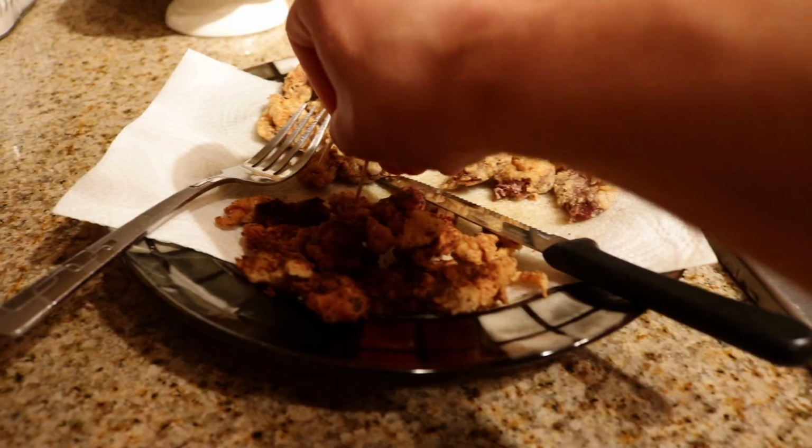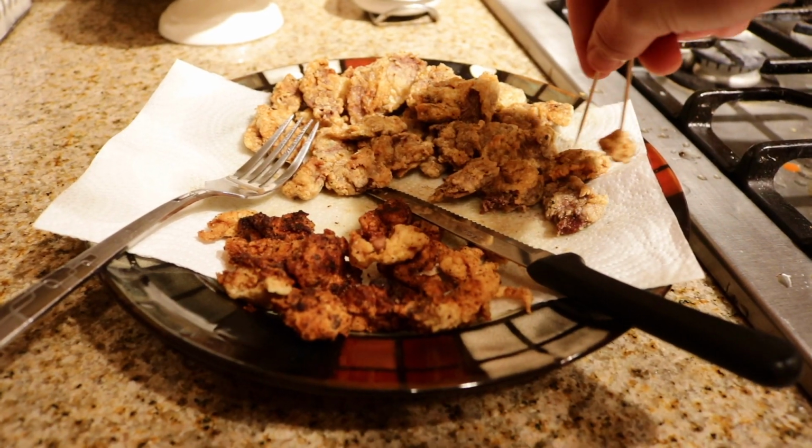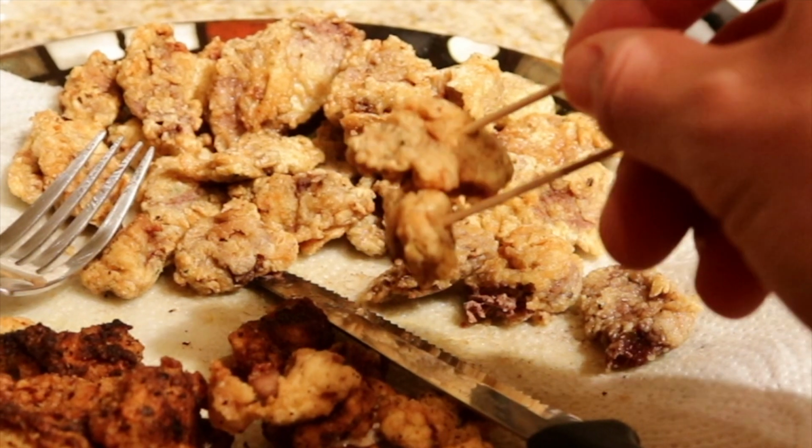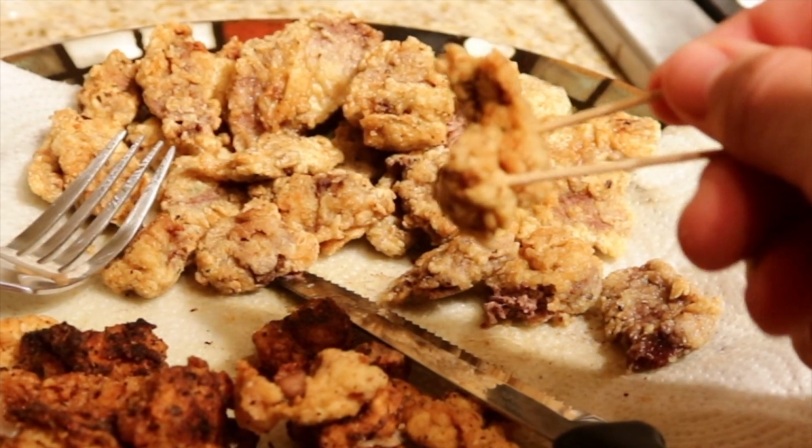Now it's time to serve it. The cottontail on a toothpick and the jackrabbit on a toothpick. So remember, that one that I'm moving, cottontail, this big one, jackrabbit.